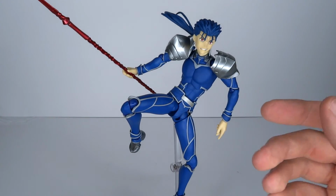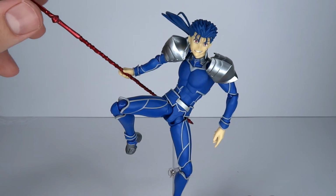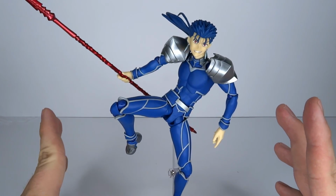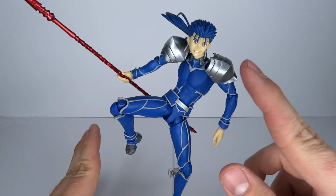He ticks all the boxes that everybody else on this list has, but really has that much more extra. That extra paint job, that extra articulation, that extra look, which makes Cu Chulainn number one.